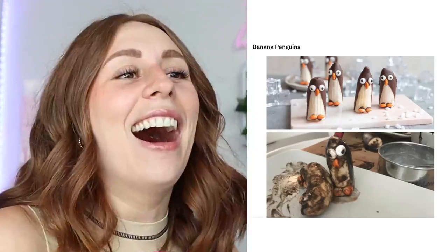Banana penguins. Expectation, reality. It looks like they were like in a fight. One of them like killed the other. Oh man, that's so funny. What a cute idea though. Look at those little penguins. I love it.